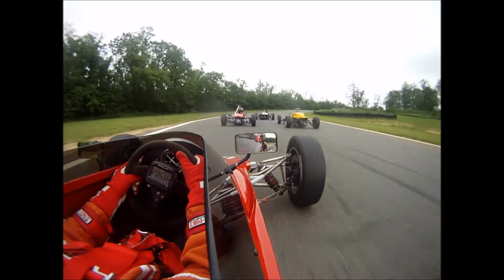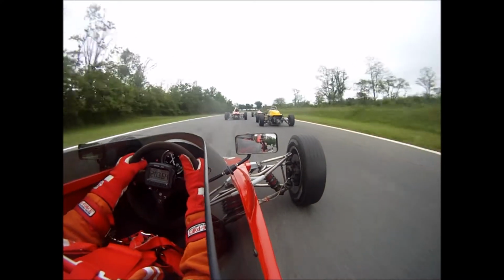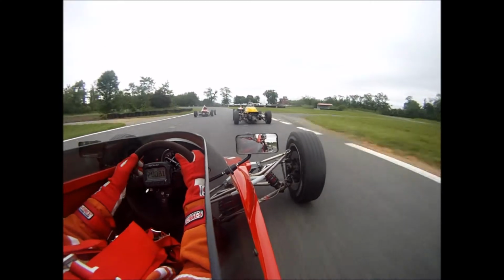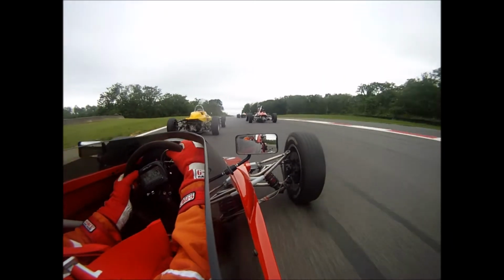David Porter challenging for 2nd place. Head up towards turn 3, and Porter's challenging for the lead. Won't get there. Scott Fairchild holds him off.